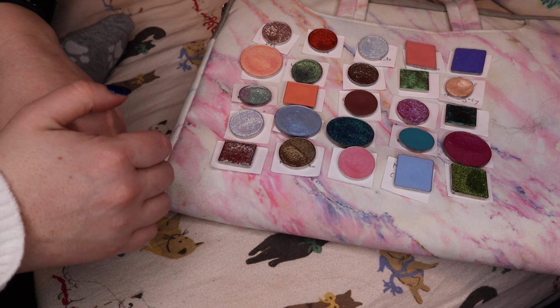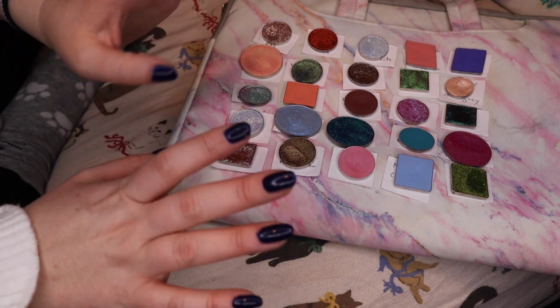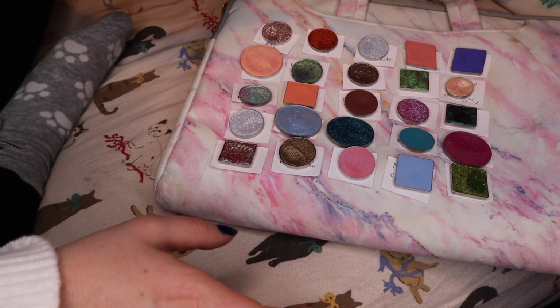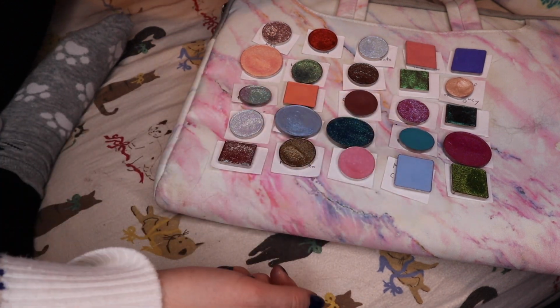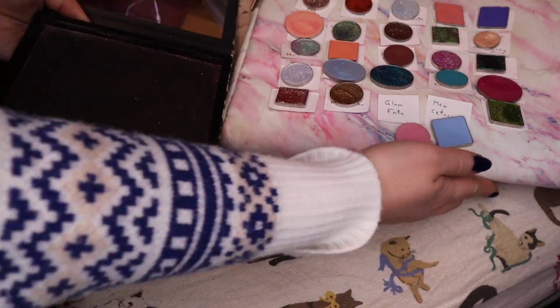And then okay, just like everything else. But that's fine. The point of it is not to have cohesion. The point is just to use things in a different way and see combinations I don't normally see. And that's already happening. I'm already looking at all these shadows next to one another and thinking of looks that I would have never thought of otherwise.